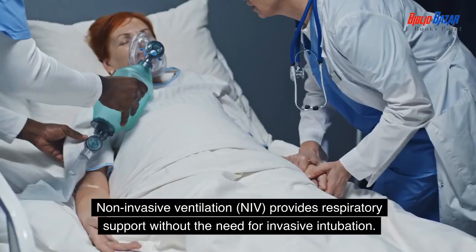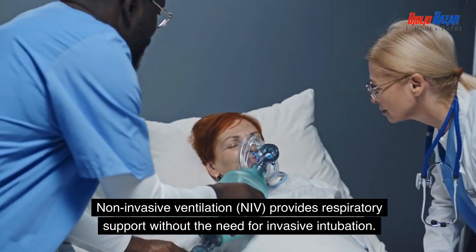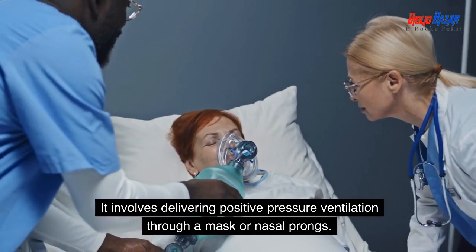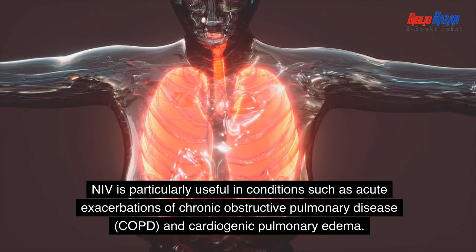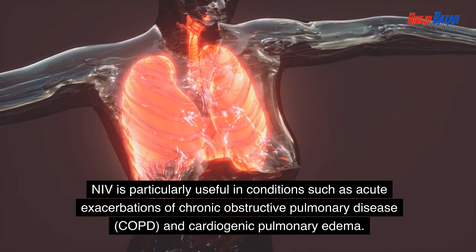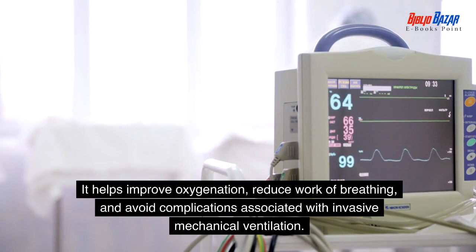ventilatory support. Non-invasive ventilation, NIV, provides respiratory support without the need for invasive intubation. It involves delivering positive pressure ventilation through a mask or nasal prongs. NIV is particularly useful in conditions such as acute exacerbations of chronic obstructive pulmonary disease, COPD, and cardiogenic pulmonary edema. It helps improve oxygenation, reduce work of breathing, and avoid complications associated with invasive mechanical ventilation.